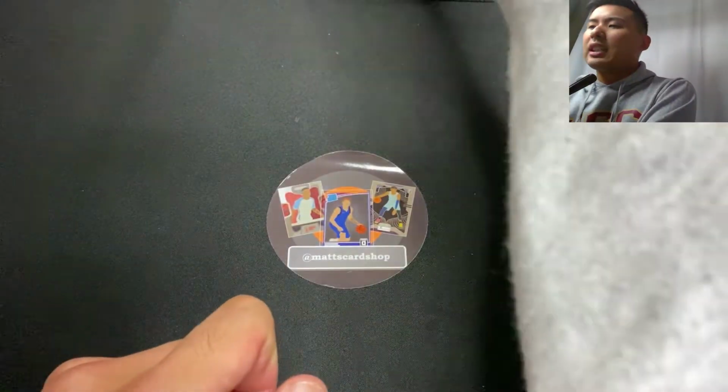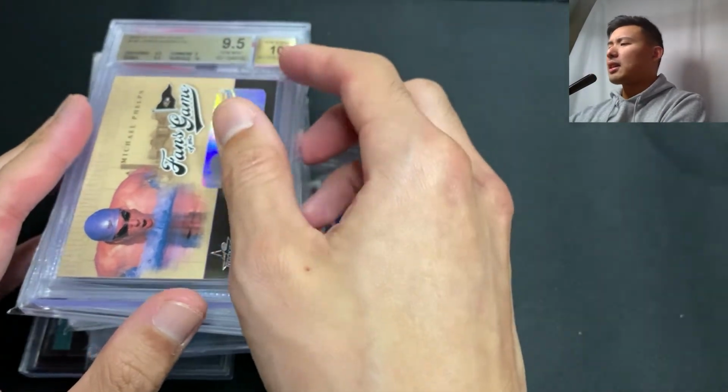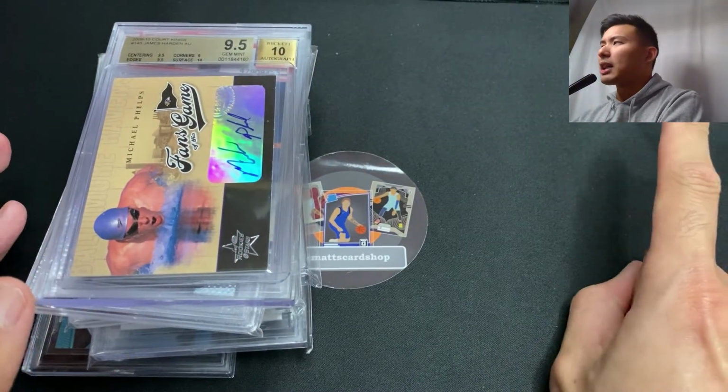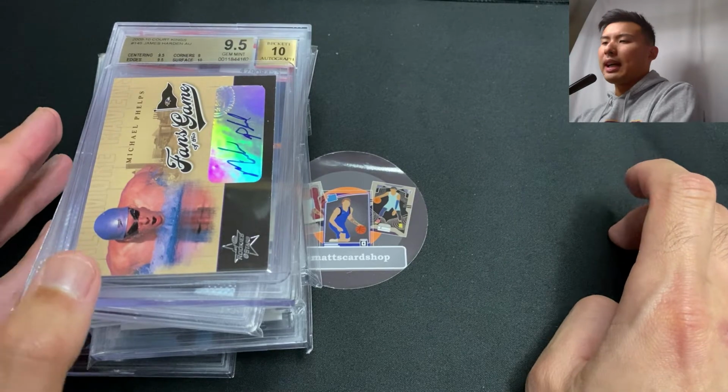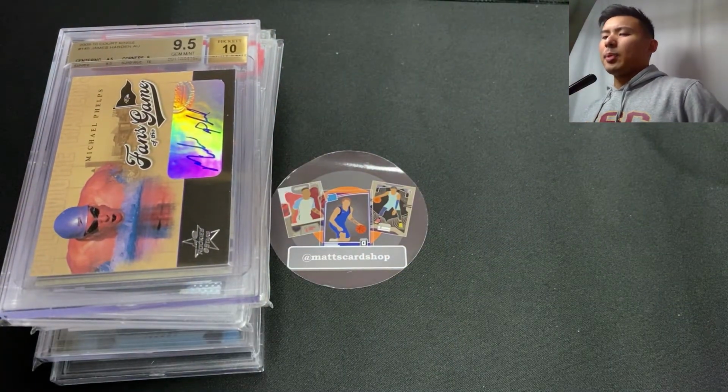So that's the recap of my 10 most valuable cards. A wide range of cards there. I think we had 2 football cards, one swimming card, and 7 basketball cards. Obviously I've got a few more at grading that could probably make that list, but those are the 10 in my list.